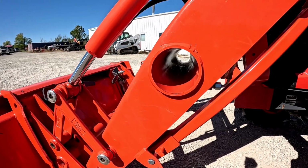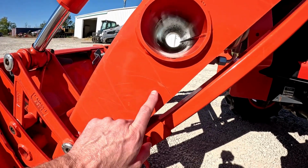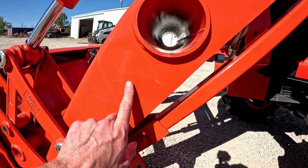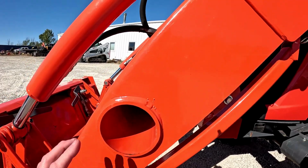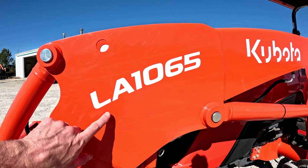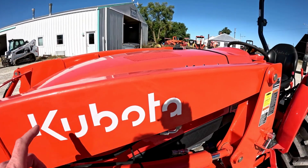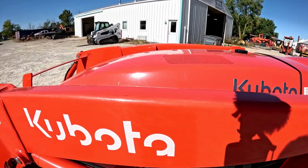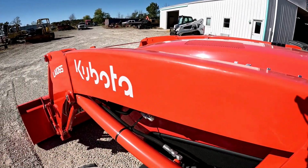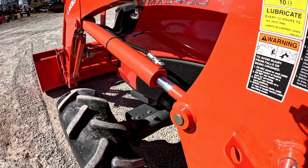Paint is pretty darn bright, but you'll see there are some scuffs and scratches, especially down here on this part of the loader. You'll see there's some scratches here, a couple little paint chips here and there. Nothing out of the ordinary for a used loader tractor. Again, some light scuffing here. Nothing major, no huge dents or dings. A couple light scuffs up here. I don't know how well you guys can even see them, but they're there. But nothing huge, no huge dents or dings, like I said.